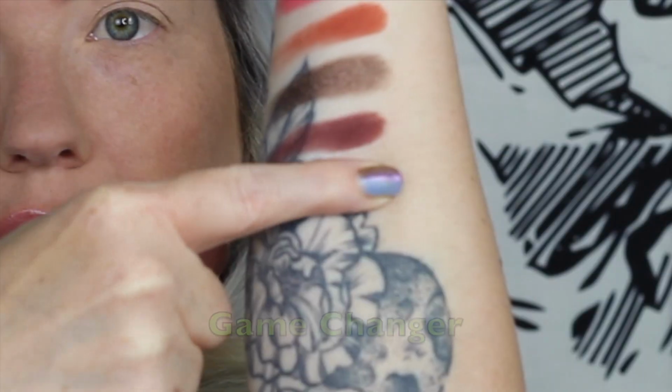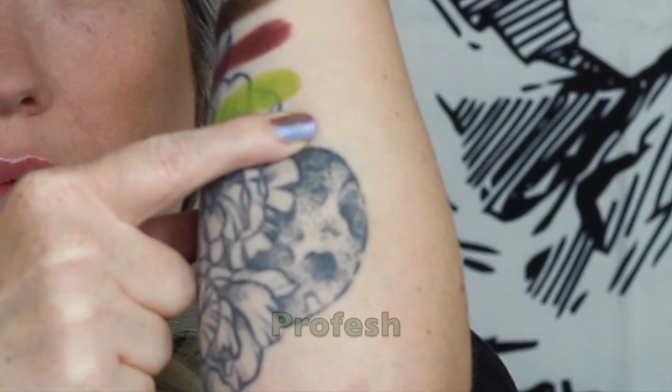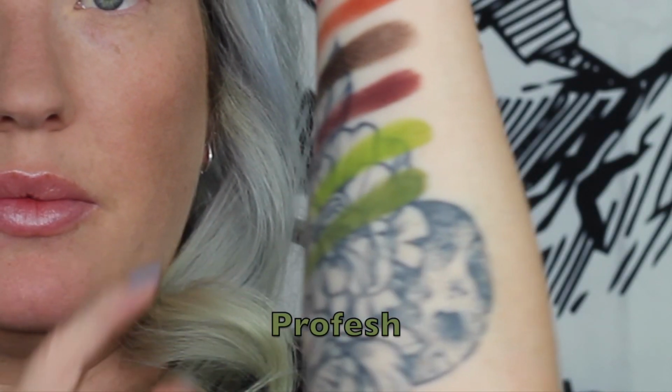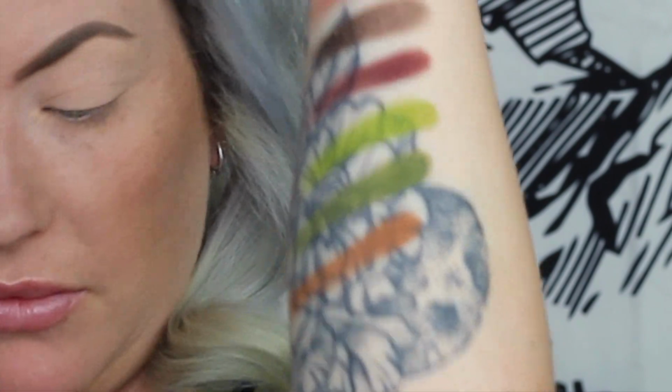Then we have Game Changer, which is a bright lime green. Next we have Profesh, which is an army olive green. And then the last color on the left side of the palette is Bold, which is a medium warm brown. There is the entire left side of the palette.